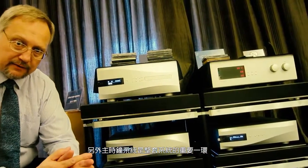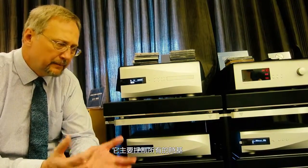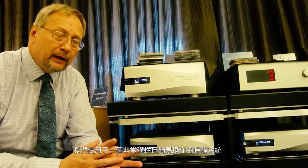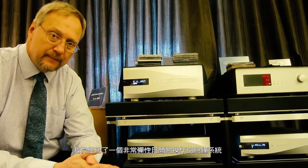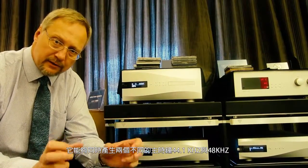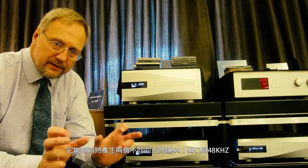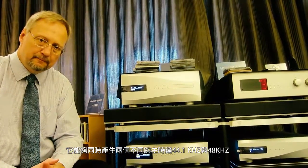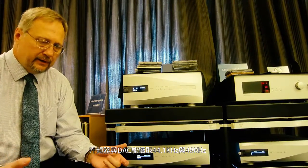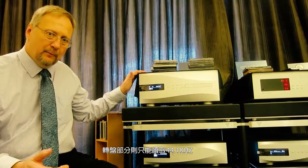The master clock is an important part of the system insofar as it is the device which controls all of the timing in the system. Now for Vivaldi, we invented a new very, very flexible and very easy to use clocking system, which enables the master clock to generate the two different base clocks at the same time. So simultaneously it will produce 44.1 kilohertz and 48 kilohertz. We feed both of these frequencies into both the upsampler and the DAC. The transport only needs 44.1.